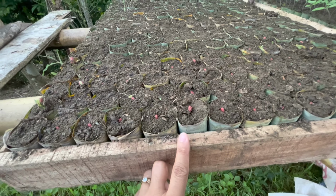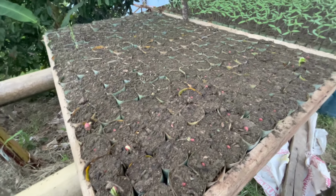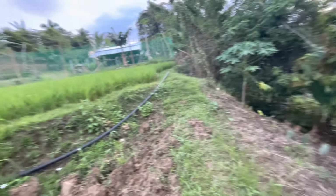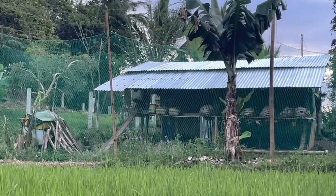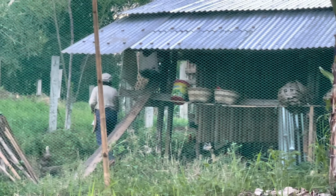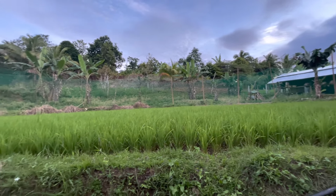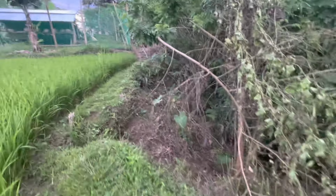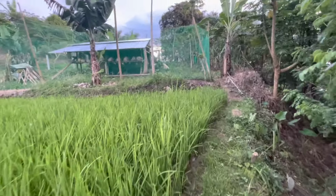And we have these eggplants. Oh no, ampalaya, bitter gourd. These are not eggplants. Bitter gourd. See, they're growing now. Yeah, and that's the rice. This is the chicken. Nana is there feeding the chickens. Yeah, we'll go here. Let's go watch Nana feeding the chickens.